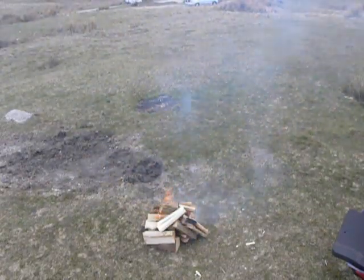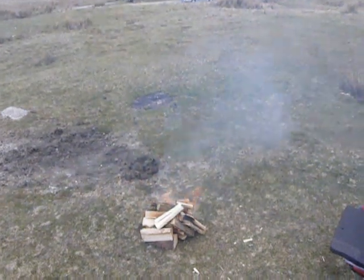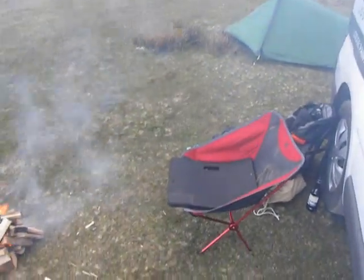Right. Well, fire's going all right. We've got a bit of a camp set up. We've got the chair there. There's my first beer. Tent's already set up.